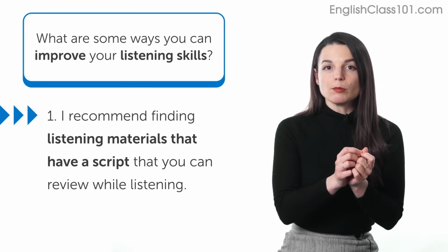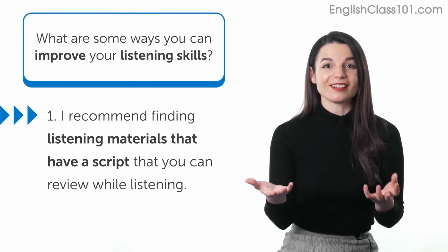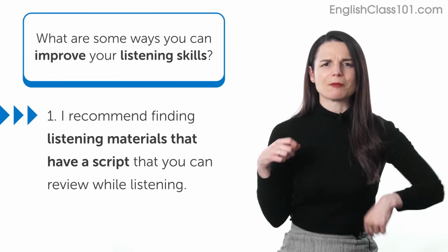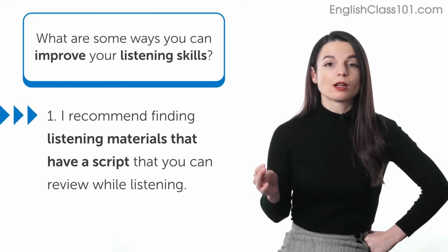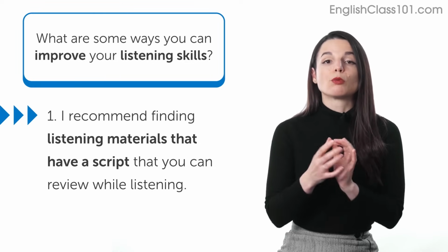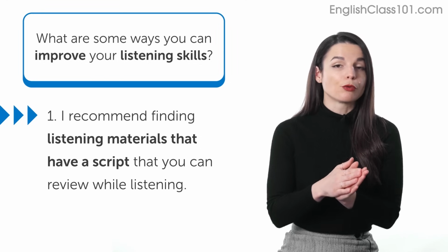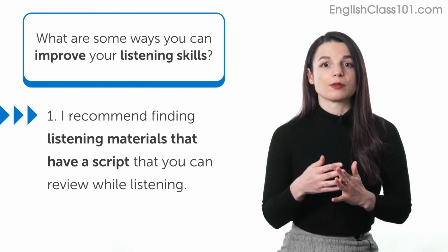If you have a script, you can check the script and that will tell you what the other person actually said, and you can think about that, like, maybe it's different from the way you've heard that word pronounced in the past, or maybe that's a totally new word that you need to go and look up. So this can be a really great way to work on improving your ability to catch those new sounds and to hear how people link sounds together.